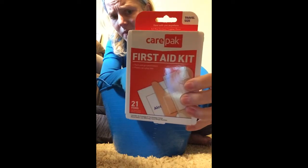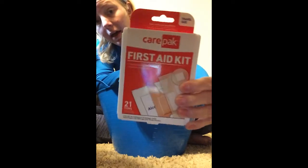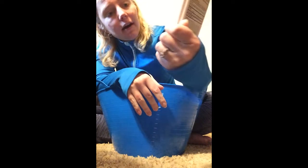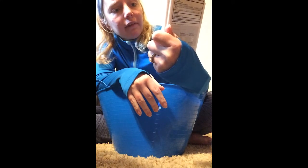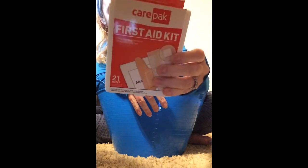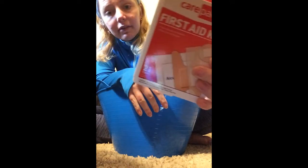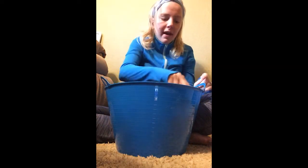I have this little first aid kit. I don't remember if I got this at Walmart, Target, or Dollar Tree. I went to a bunch of places for all this stuff. It has different band-aids and stuff, and they're clear. I figured it'd be better safe than sorry. Hopefully no one will need that.